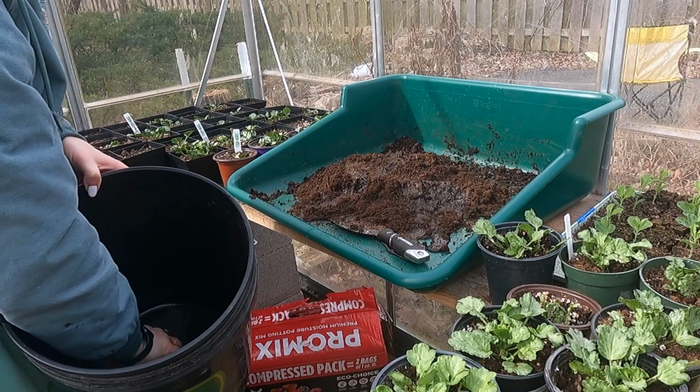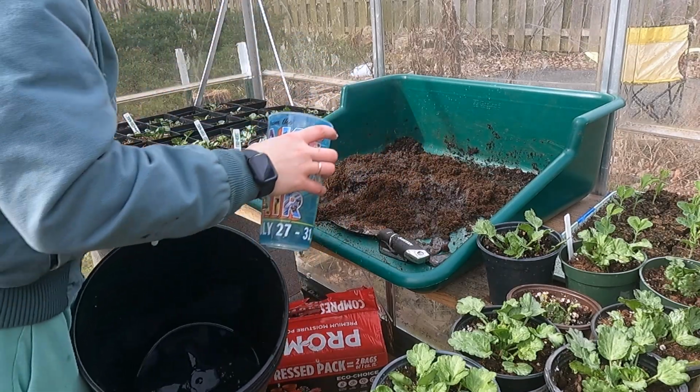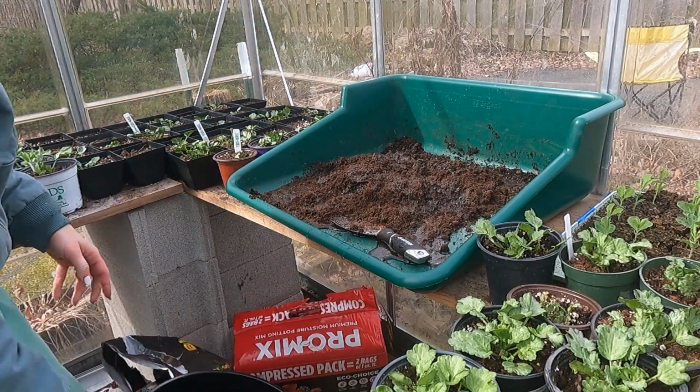I'm to the point now where I just eyeball this, but really it's 3 parts soil to 1 part water. And I've learned you want it to be pretty wet, pretty soupy looking. And I do actually have a new soil blocking recipe I want to try that I got from Bree from Blossom and Branch Farm, watching one of her videos.